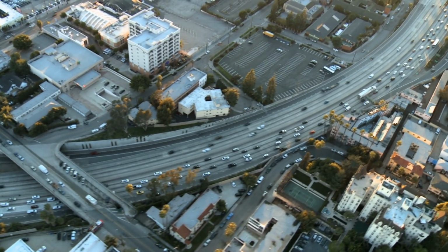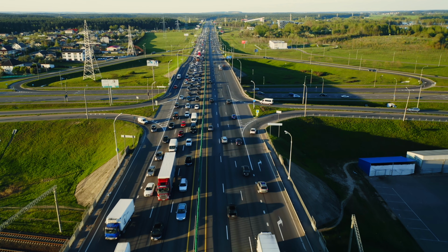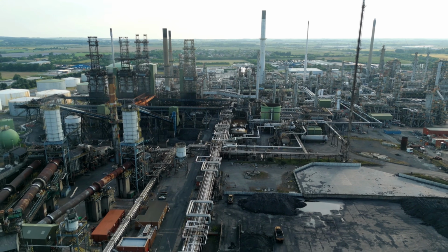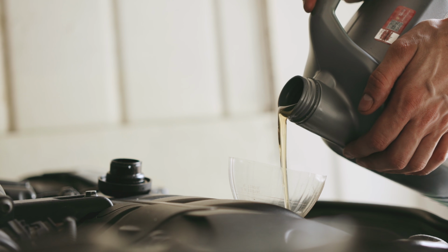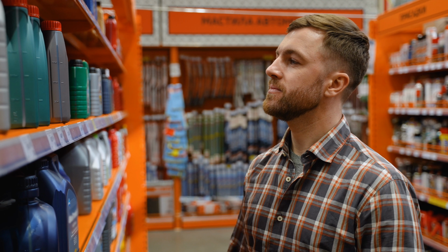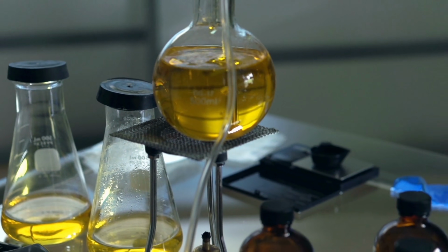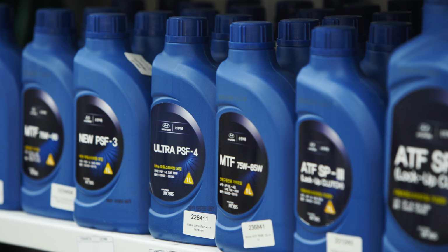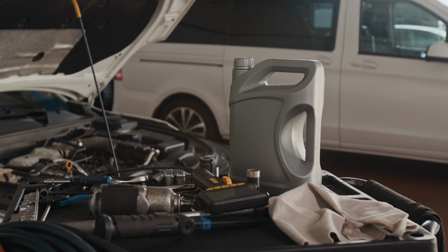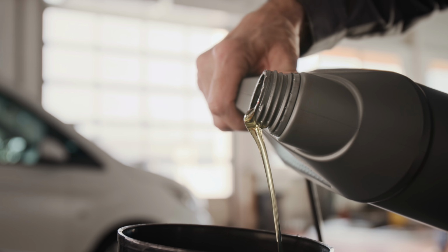Here is a truth that plenty of folks who have been driving for decades have never heard anyone say out loud. The bottle-marked synthetic oil on the auto shop shelf may not actually be synthesized in the way most people picture. It is not just ordinary mineral oil that got cleaned up a little and sold for more. And it is not quite the magic liquid born entirely in a laboratory that the advertising likes to suggest either. The truth sits somewhere right in the middle. And once it clicks, the next time anyone stands in front of that row of shiny bottles, everything looks completely different.